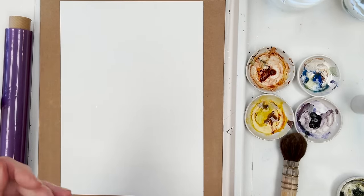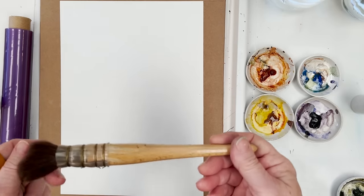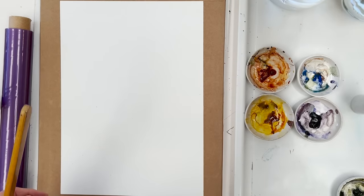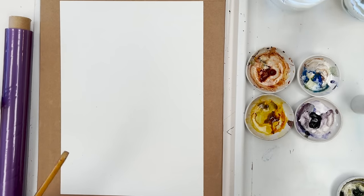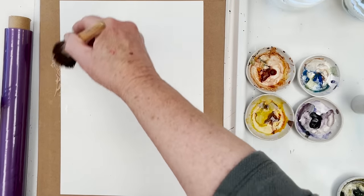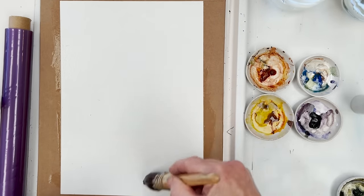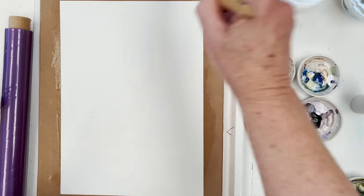I'm going to be using burnt sienna, cobalt blue, Windsor violet, and quinacridone gold for this background. Plus, I'm going to use some salt, and I'm going to use some saran wrap or cling film. And so first thing we're going to do is take the biggest brush I can lay my hands on at the moment, which is my Isabey Petit Gris, which is a squirrel brush. And I'm just going to wet the whole surface of this piece of paper reasonably generously.